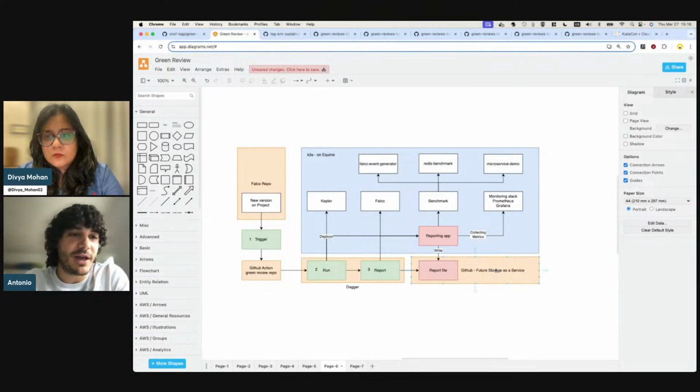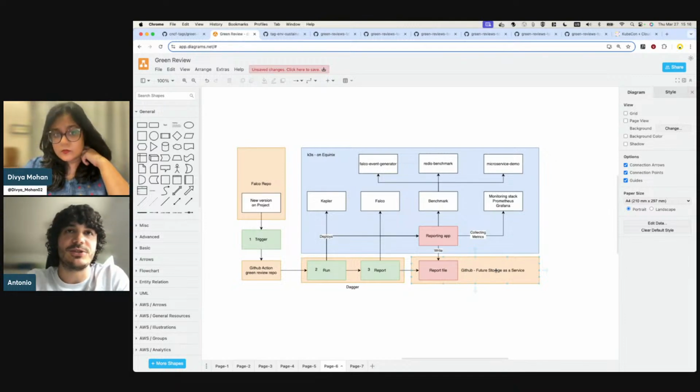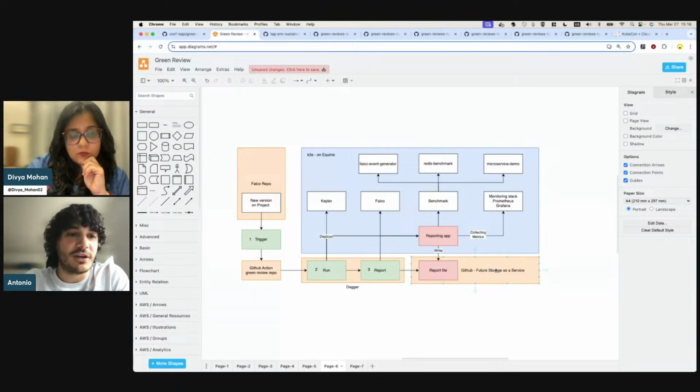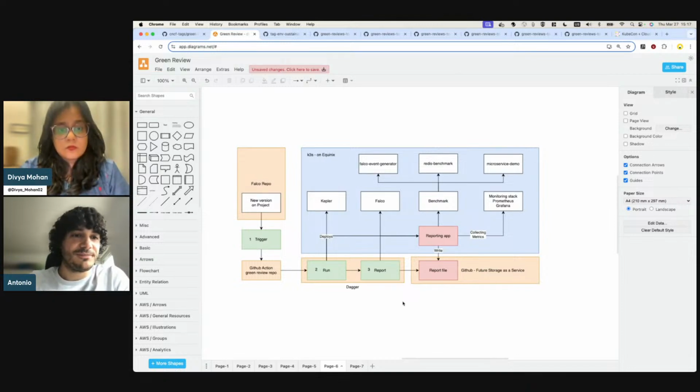Also, the CNCF switched from Equinix to Oracle, so we were a bit slowed down in the work that we had to do, because we had to switch infrastructure and think about the new code for deploying the node on Oracle. But this is ultimately what it is about. Any questions so far?